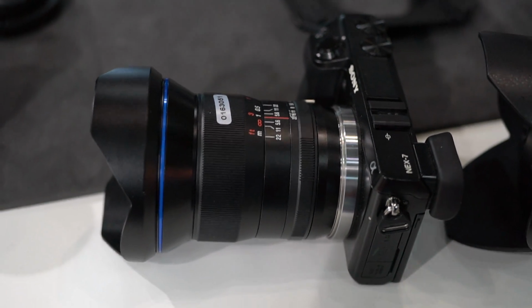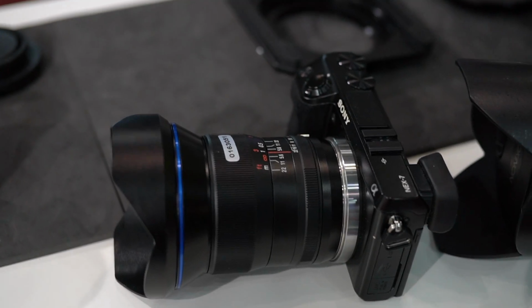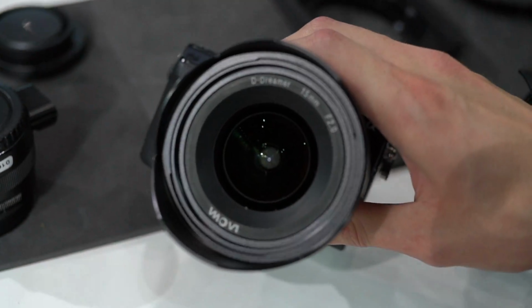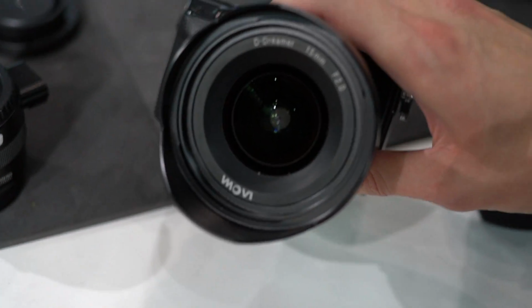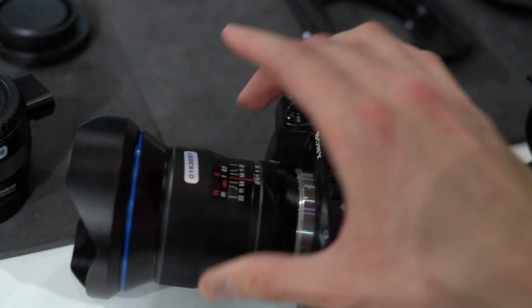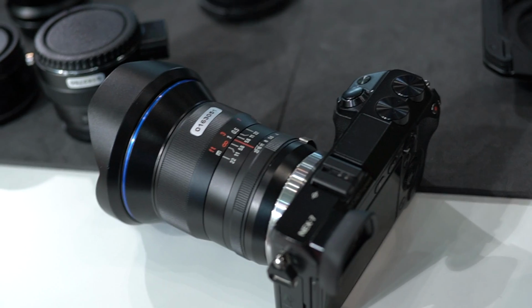So it'll be really good for low light, and I can't wait till it comes to production because I very well might pick one up for myself. Here's another view from the front as well. There's that nice bulbous front element there. And as I said, this is still a prototype lens that is not yet available, but you can bet I'll be keeping my eye on that.